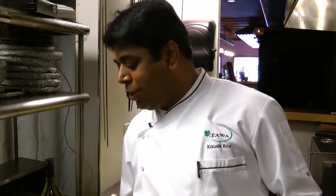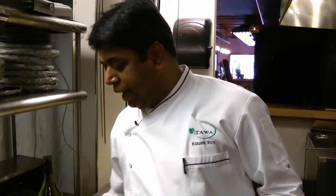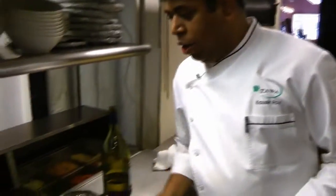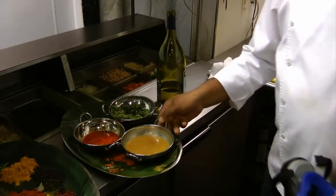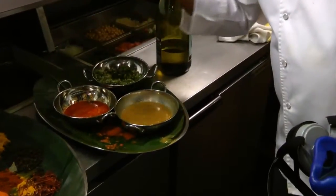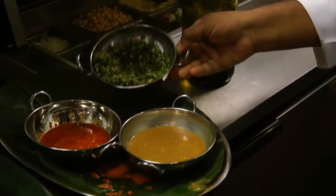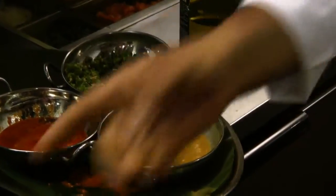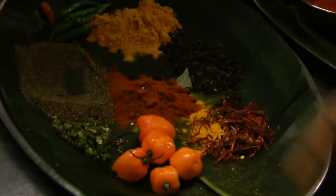Now I'm going to start with the final one, the hottest curry, I believe. We are calling it the fire alarm curry. Before I start cooking, let me tell you what exactly we are putting in this curry. We have the paste of four different chilies: habanero, green chili, red chili. Also our Thai dried red chili paste, finely chopped green chili, red chili powder, black pepper powder, and fresh habanero.